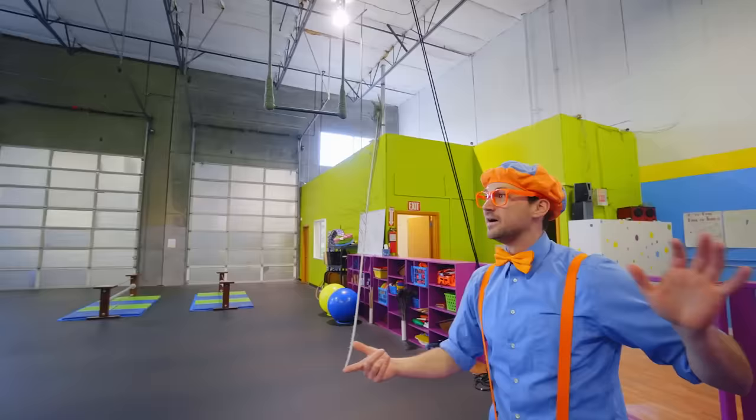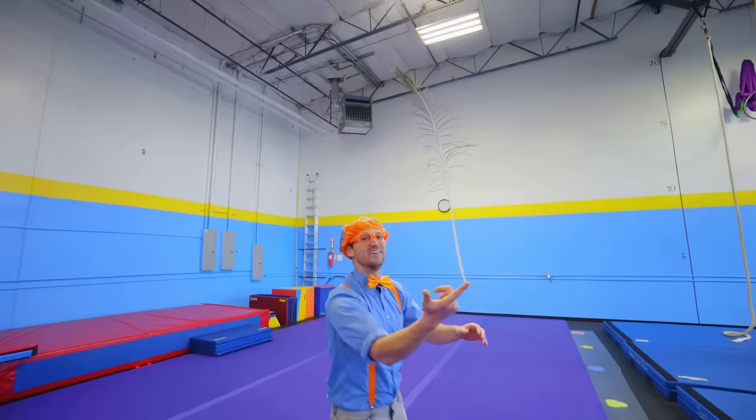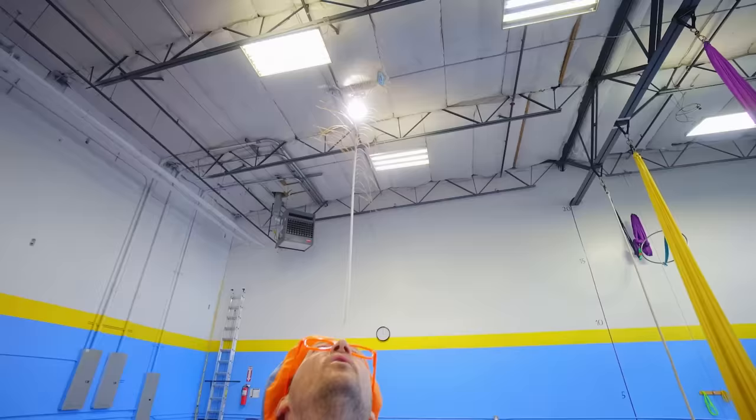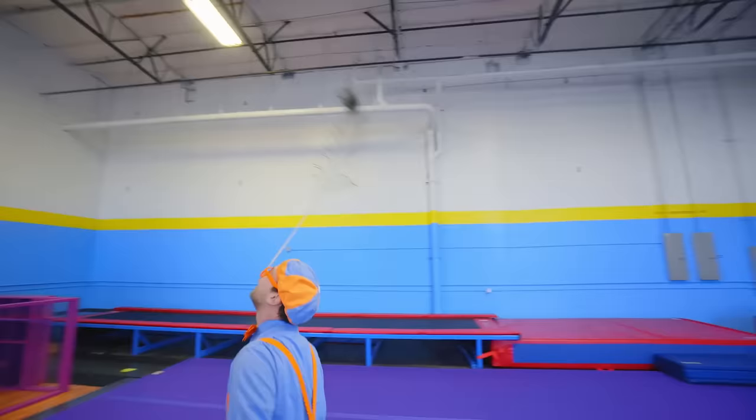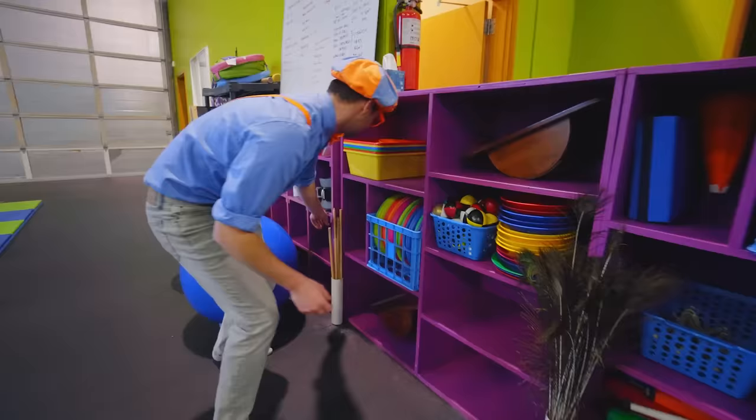Whoa, you can do it by standing in the same area, or maybe I can do it while moving. Whoa, this is hard. Whoa, check this out, ready? Try and put it on my nose. Whoa, I'm balancing it. Whoa, yeah, it's so silly. Wow, balancing is so much fun. What else do we have here?